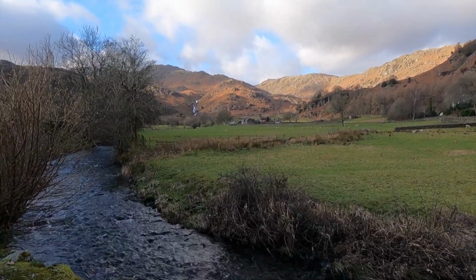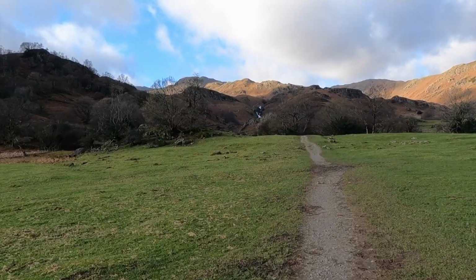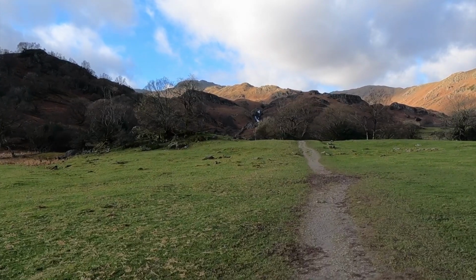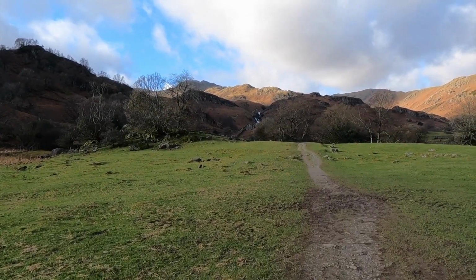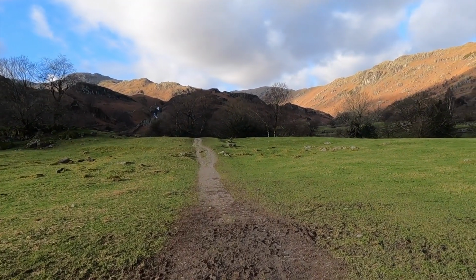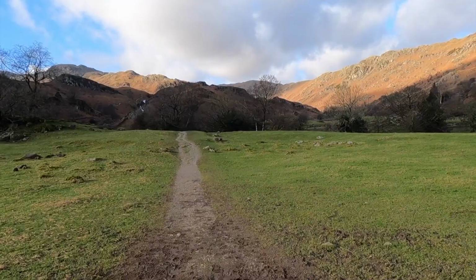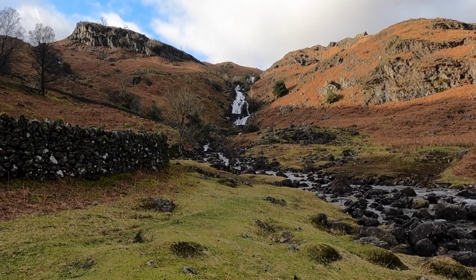Nice picture of a waterfall, beautiful. Might get a better one when we get a bit closer. That's a better view of the waterfall. We won't be going alongside it. There's a path there, but unfortunately we're heading over that way up that valley. So it's probably as good a sight as you're going to get. Quite an impressive waterfall, really. Wow.